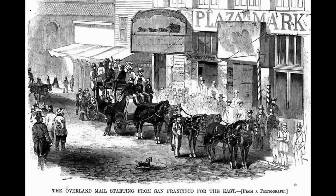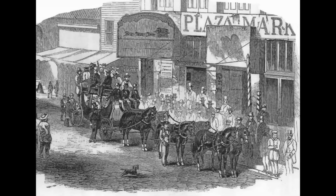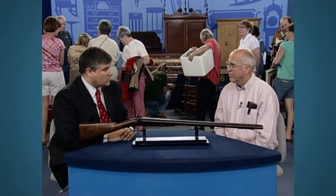The appraiser explained that the gun was stamped with the Overland Mail Company's brand to deter theft. He emphasized that while stagecoach-marked guns are scarce, this was the first Overland Mail Company coach gun he had encountered. He estimated the gun's market value at auction. That the gun would be worth at least $3,000 at auction, if not more.